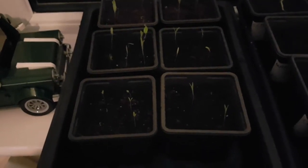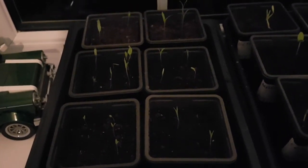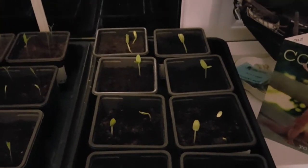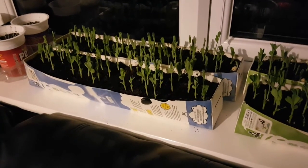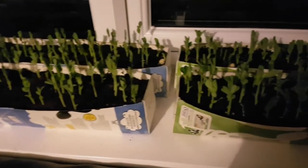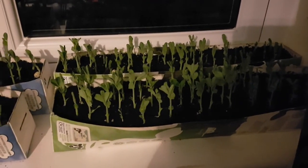Right, it is now the 20th and my tomatoes have come through. And the cucumbers have come through too. And the peas have come through. They came through within 3 days. But there they are, all in makeshift pea guttering.